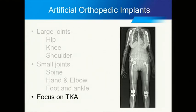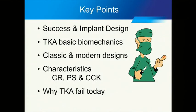So to talk about implant design and evaluation, I want to focus on the knee side because otherwise the topic will be much too broad. So the key points in the next 30 minutes I want to share with you is what is the success of an artificial joint and how to choose the right implant design. I will talk a little bit about basic biomechanics for artificial knee joints, and I will show you the classical available designs and the modern designs on the market. And if you go down to the booth, you will find probably all these modern designs we discuss. I will go a little bit into the characteristics of the 3 classical designs.